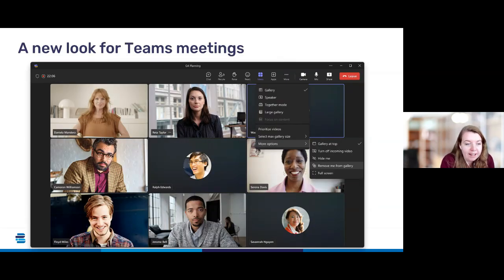Okay, our next new update to look for is an update that's coming early next year, which will change the way your gallery looks during Teams meetings. So participant tiles will have a 16:9 aspect ratio. Microsoft say this means you'll get a better experience when people are turning their videos on and off, without the shapes and sizes of everyone's videos jumping around so much. It will also provide more visibility for body language and hand gestures. So be prepared, if you're not using a background, you might have more of your background visible during your meetings.